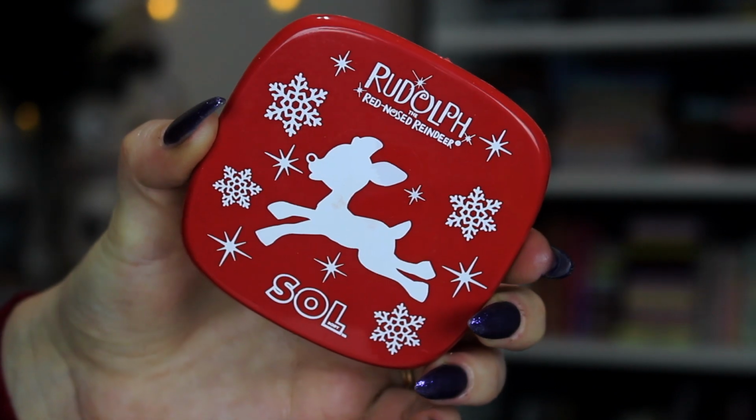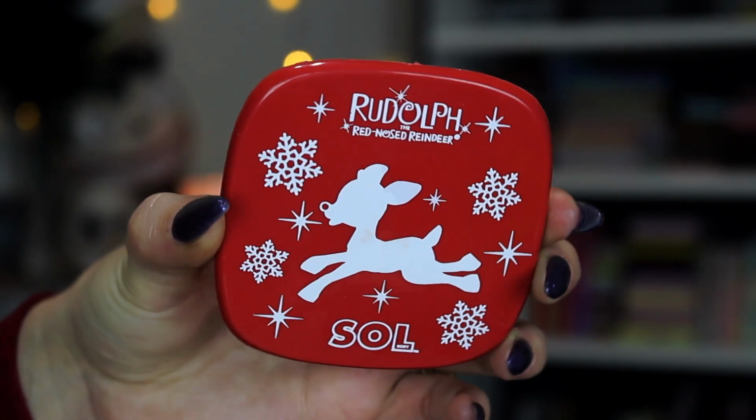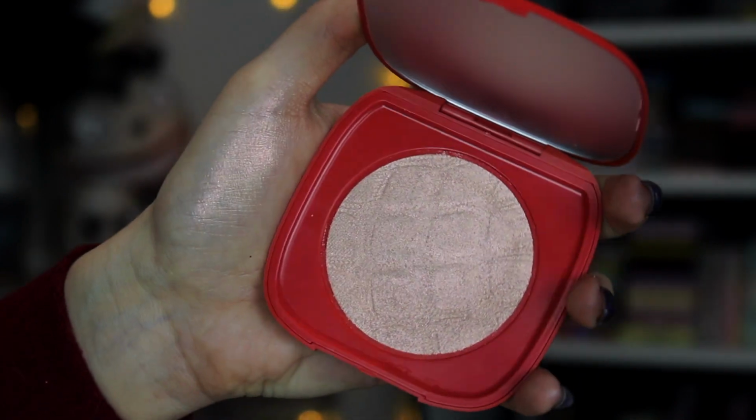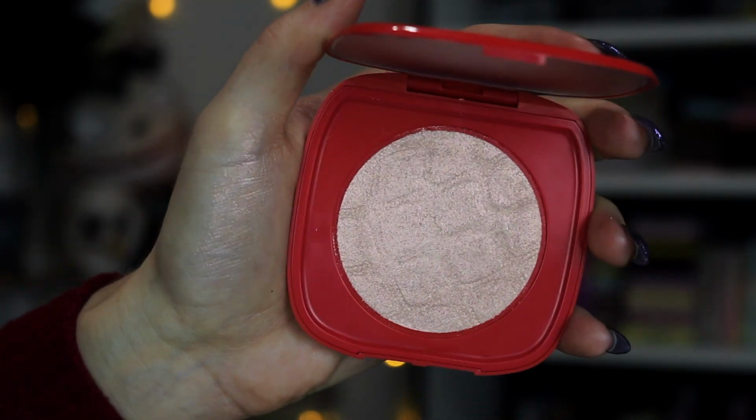We have a highlight in this collection. This one is from Soul Body. This is in the shade Jingle Jingle Jingle. It's a very soft kind of neutrally champagne-y highlight with a little bit of a pink glow to it. It's really pretty. I don't have one quite like this. It's not an insane highlight. It's not super beaming from outer space or anything, but it's a very soft, just pretty highlight.